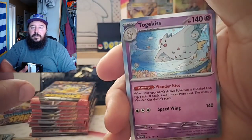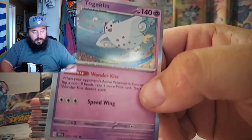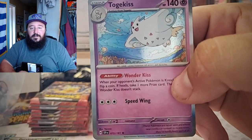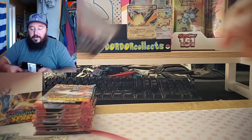Daralugan, Togekiss. I really liked the Togepi card back in the day. That was one of my favorite Pokemon when they first came out, but this Togekiss, I don't know about that. Doesn't have the same vibes.